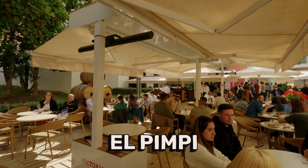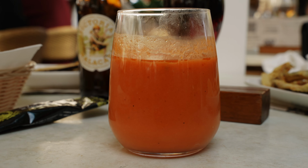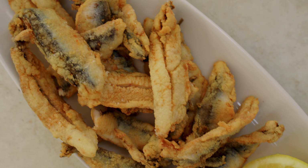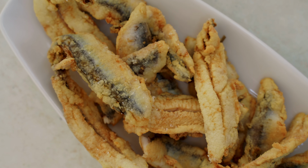We started with a glass of ice-cold gazpacho, which is a soup and a drink at the same time. It consists of ripe tomatoes, cucumbers, bell peppers, onions and garlic. What is that? It's fried anchovies. When I saw it on the menu, it was kind of unexpected. Like, you'd never think about frying this stuff. Okay, it smells like anchovy. Definitely like anchovy from the can. The shell is extremely crispy.